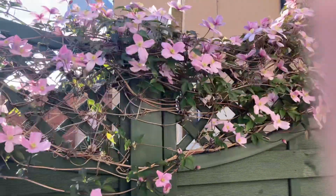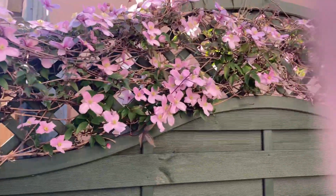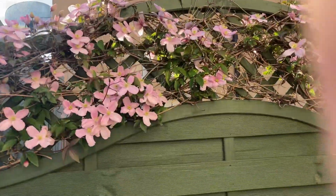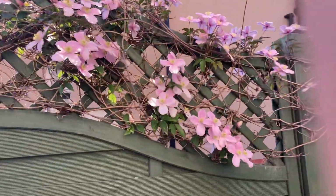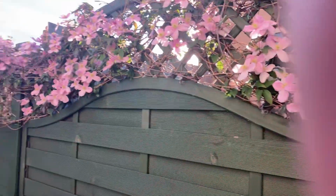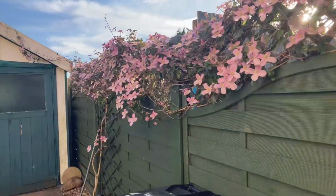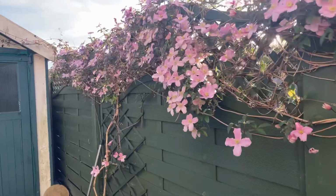Yes, here we are at Mr. B's cottage garden allotment here in a very, very windy, sunny, wet and breezy South Derbyshire. And we'll start off today with the clematis, looking absolutely fantastic on this trellis. Got a bit of a problem with the sunshine, but I hope you can see clearly. It's one of those Montana ones and it's looking at its very, very best.